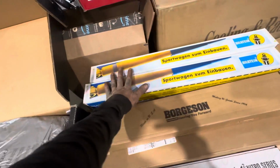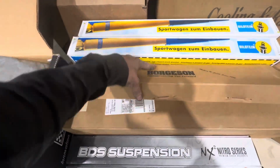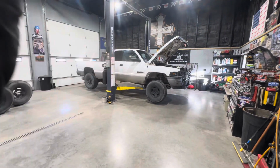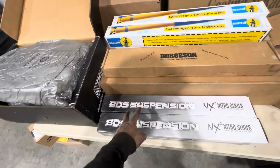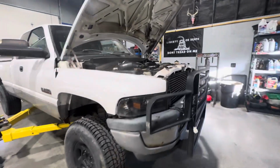I got some Bilsteins I'm gonna put on it, some 5100s all the way around. I got a Borgeson steering shaft because that truck's got 470,000 miles on it and just needs some love, you know. I did the BDS dual steering damper. I'm gonna try that for a while.